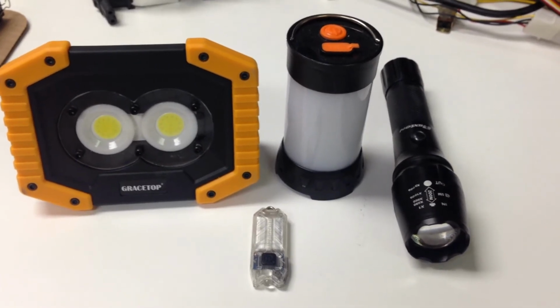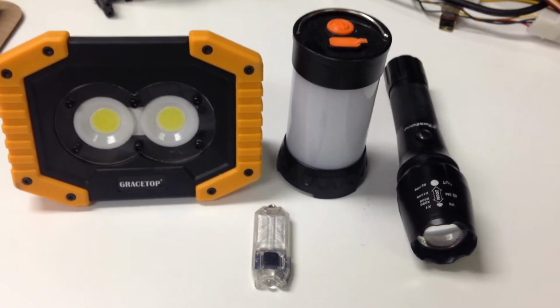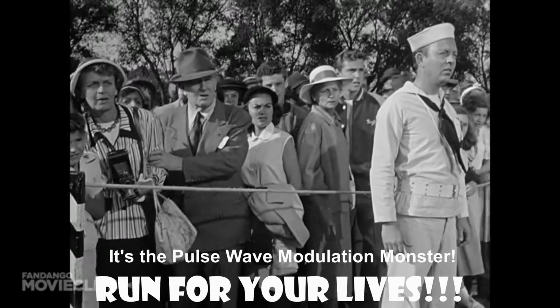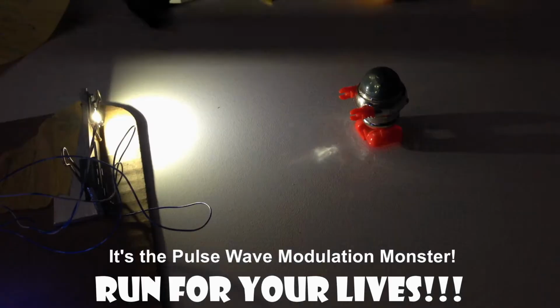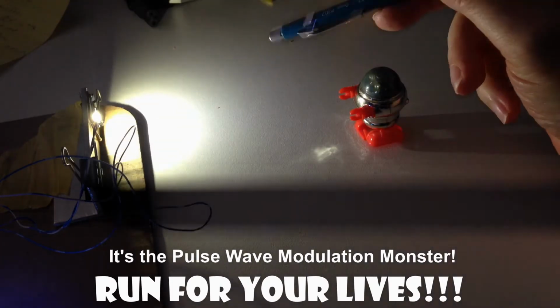I have a personal question to ask you. Do your flashlights suffer from alien death beams? 29 hertz. You see any flicker? Sort of. You see a band.